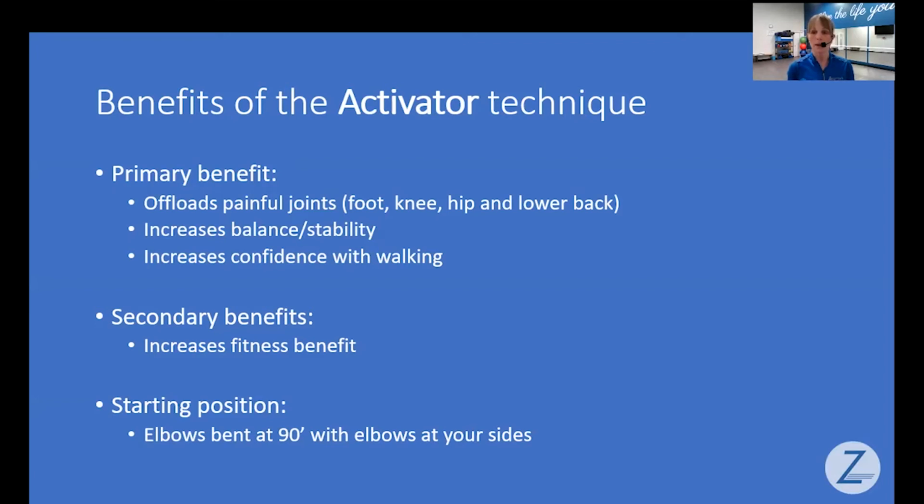Using this technique can also help with increasing our balance and stability because we're going to be able to press a fair bit more down through the poles. As a result of those things, it's also going to help us increase our confidence with our walking and hopefully give us a little bit more duration. We also certainly get an increased fitness benefit. But if I was just helping somebody get started with walking poles for fitness and there was no need to increase stability or offload painful joints, then I might well suggest the Nordic walking technique. But if I have these other considerations that would be my primary benefit to using them, then I'm going to tend to choose the activator technique.